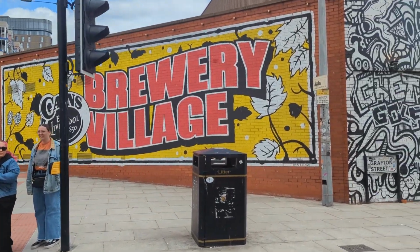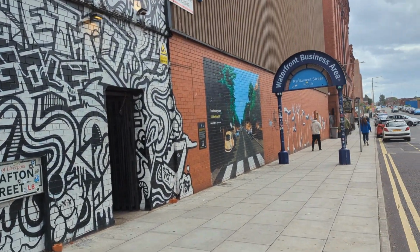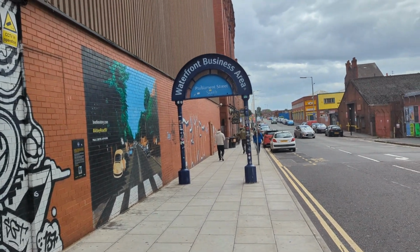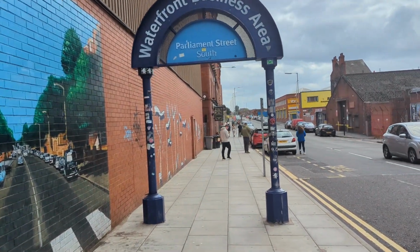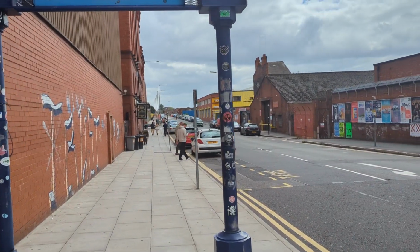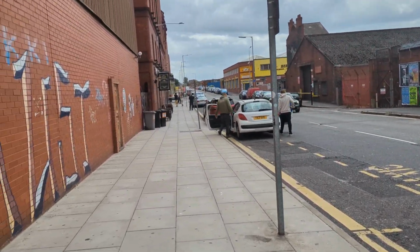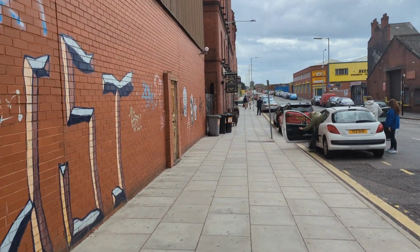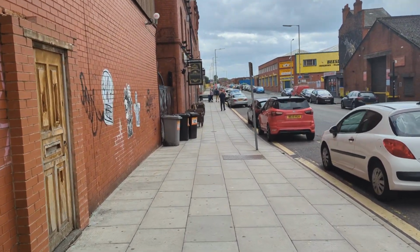Here we go, we're at the Cairns Brewery Village. Here's Ghetto Golf if you fancy it. We're going to go down here, and I think it's on the left. We've only been here once. There's the best street art of the day. Cat with a flower. We've only been here once and we didn't stop, we just walked through. It was actually on a vlog as well. Yeah, it was busy, so we'll see if it's any busier today.